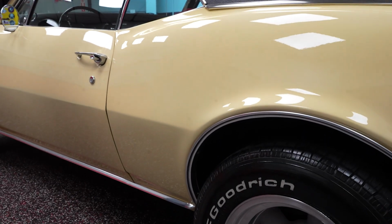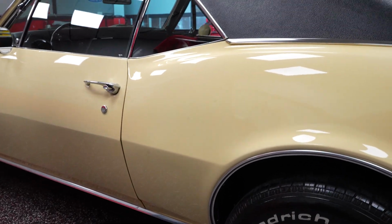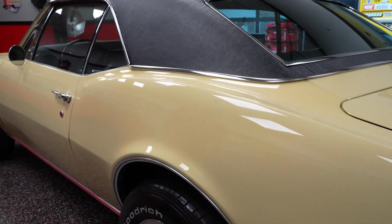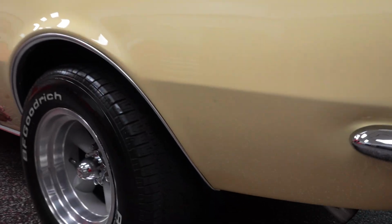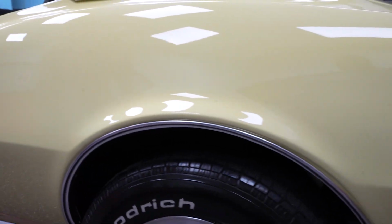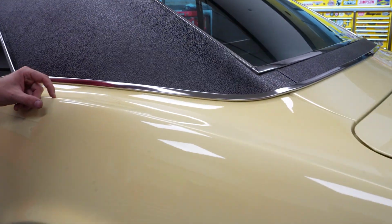And that's the kind of cars that we sell here. They run fantastic, they drive, they shift, they stop. That's why we took it in on consignment. The paint is fantastic, but it's not perfect. You know, down here, it's in real good shape. Quarters in good shape. You have a minor mark right here.